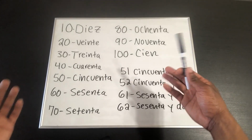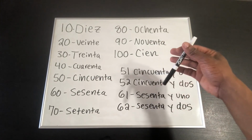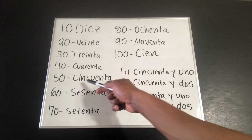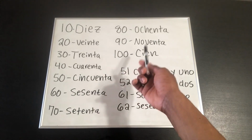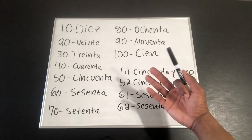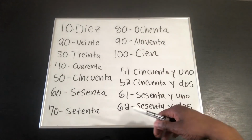It's that simple. But I think the biggest challenge when it comes to Spanish numbers is the pronunciation, because these words are fairly long, as you can see here. So 40, 50, 60, it's kind of a mouthful. But the more you practice, of course, you're going to be able to master these. You'll be saying them with ease.